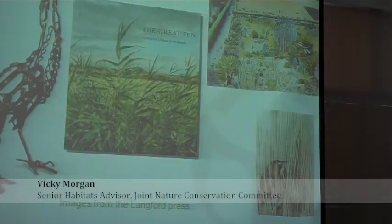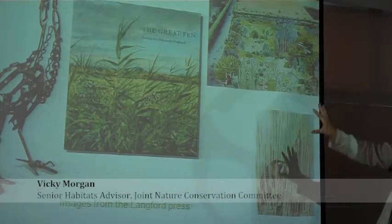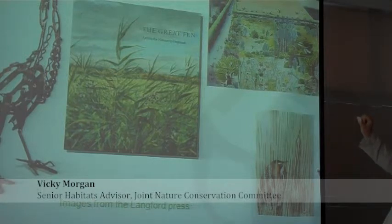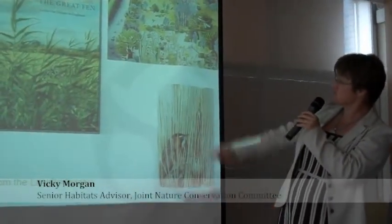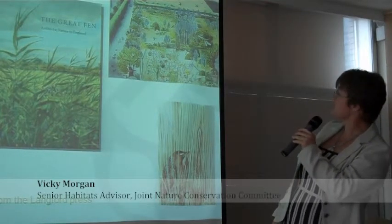I think that's my last. I know it's not. Yeah, I just wanted to say that there's been a good artistic project on the Great Fen. About 50 artists, I think, were involved, and over a year all came and made artworks on the Fen, and they've published this book. The Langford Press has published this really very nice book, and it's just an example of some of the artworks that came out of it.